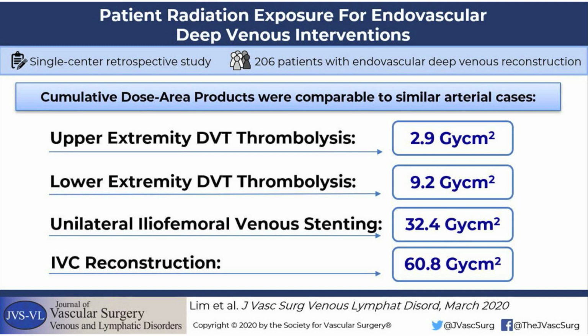They found that the combined pre, intra, and postoperative procedure radiation cumulative dose area product, or DAP, for DVT thrombolysis was 9.2 for lower extremities. For unilateral chronic iliofemoral venous stenting and bilateral iliofemoral and inferior vena cava reconstruction, the median cumulative DAP was 32 and 68, respectively. Although there was a great range of radiation, the authors concluded that the mean patient doses for deep venous interventions are comparable or less than most endovascular arterial procedures.